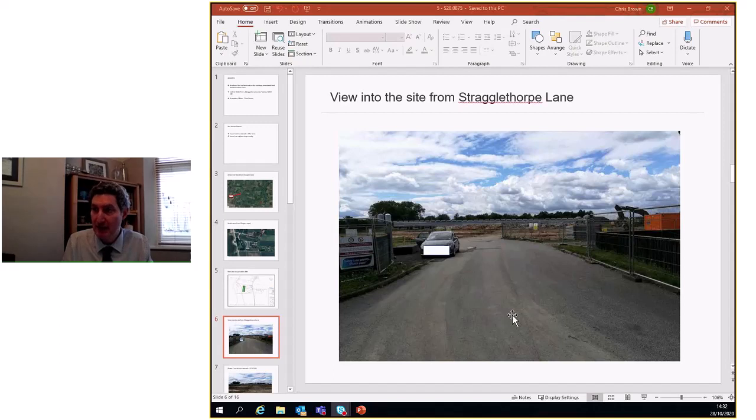For photos of the site, this is looking into the site from Stranglethorpe Lane. This view has since slightly changed since these photos were taken. These photos were taken when phase one works to demolish those buildings had commenced. So all the previous 9 sheds in front of the larger two had now been demolished at this point, and the three new replacement buildings are now under construction on the site.